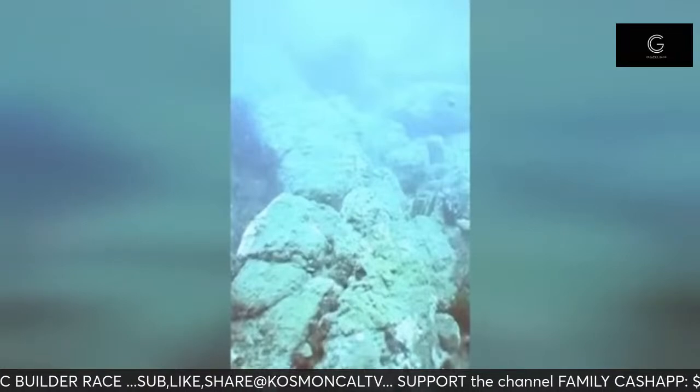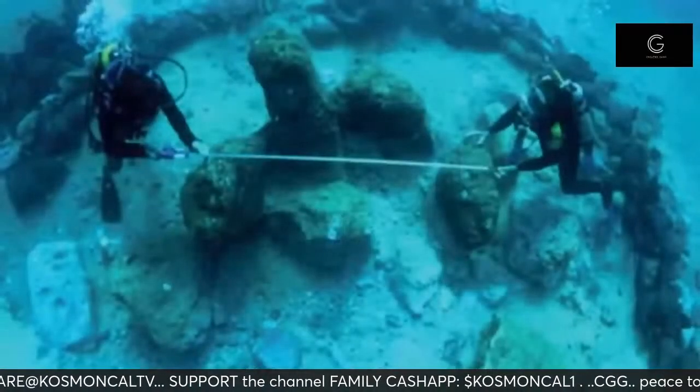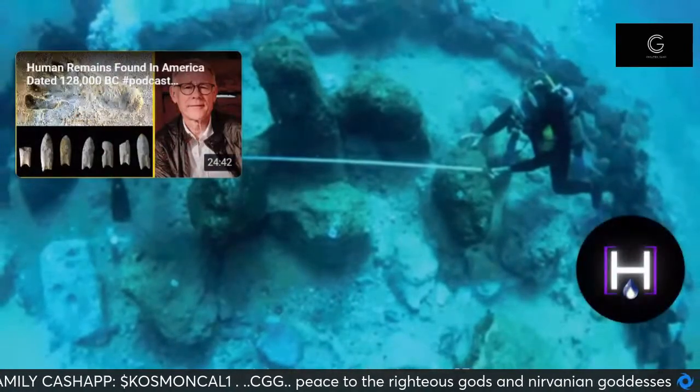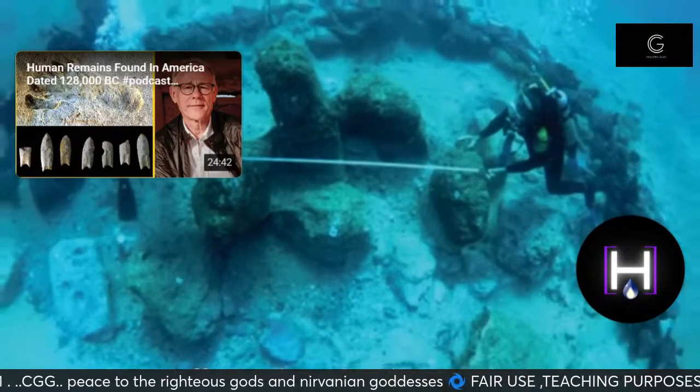Well, following that investigation, it was decided that some archaeology would be done. But to my frustration, the archaeology so far has been confined to the intertidal zone, just down to 5 meters, and they haven't been down to 27 to 30 meters where we found these structures yet.